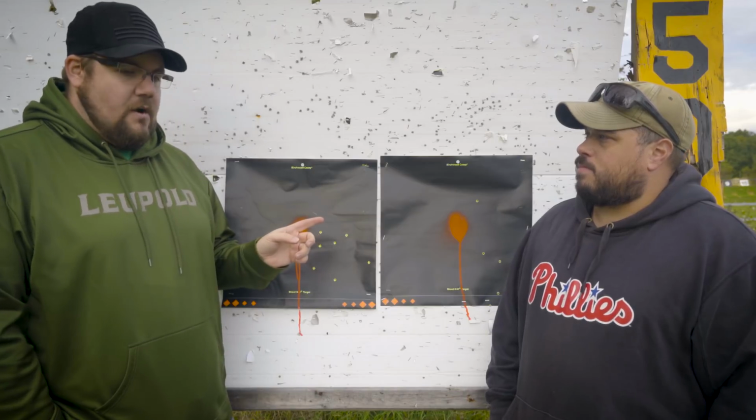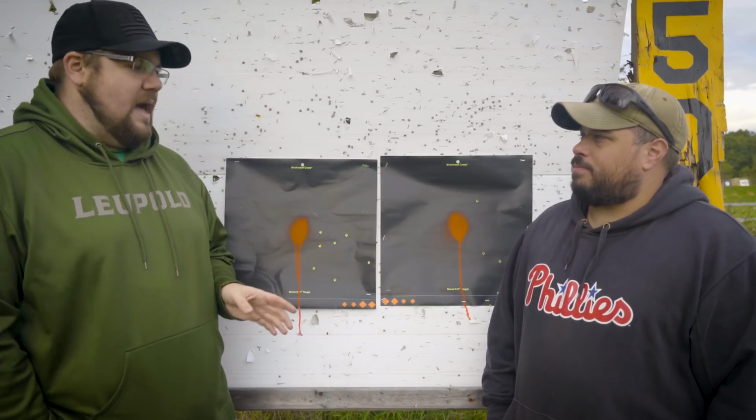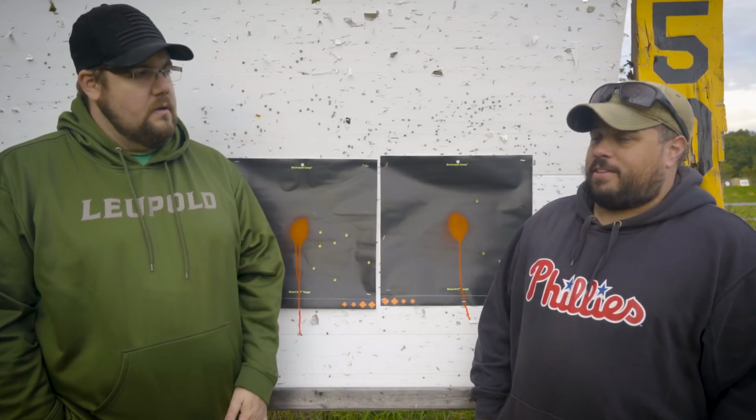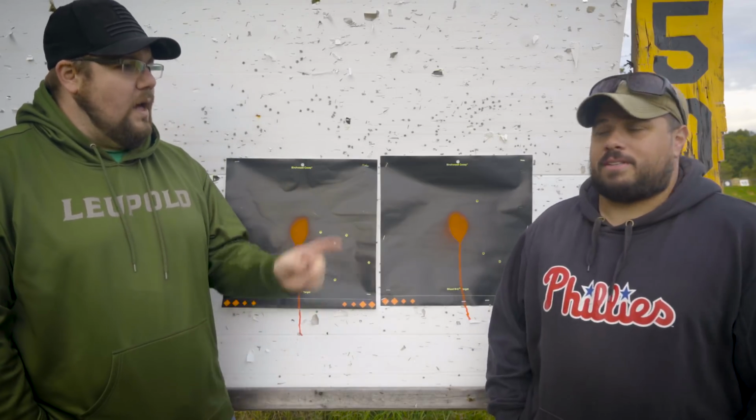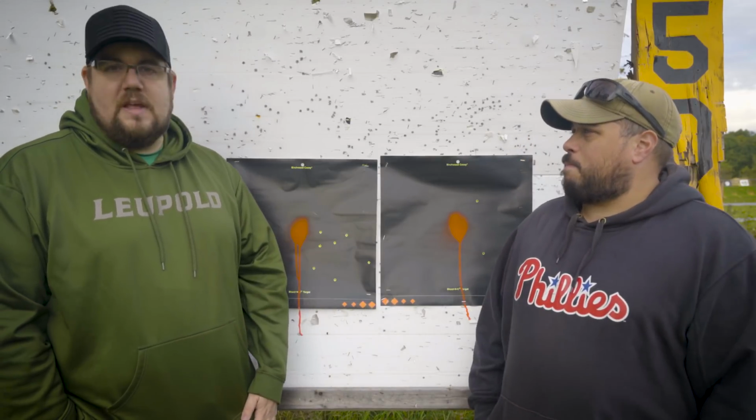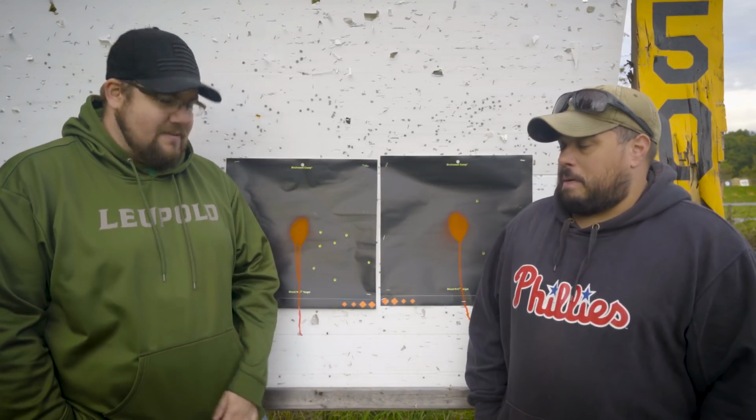The Palmetto State Armory 224 Valkyrie, not a bad gun. I think the problem is the cartridge. It ran great today, actually. It ran really well, both unsuppressed and suppressed. We thought it had a potential to break because that's what happened last time.